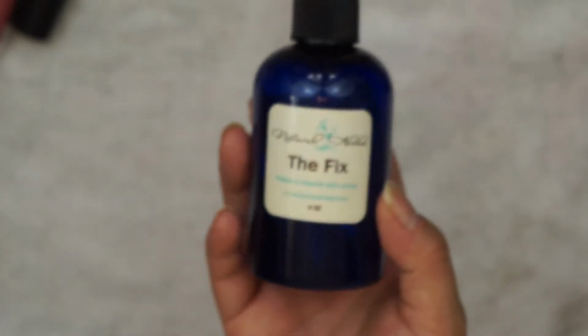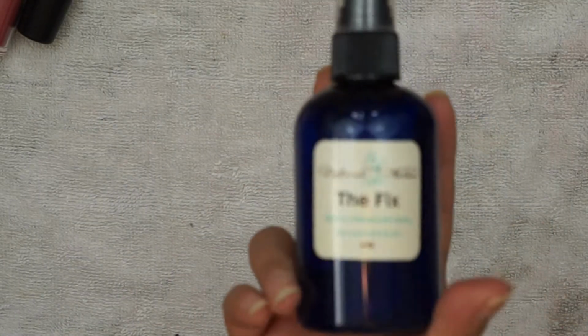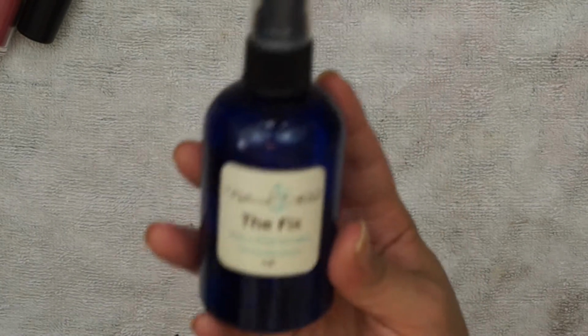I finished off mainly one toner that I wanted to show you. This is the Natural Aloha's The Fix. And you can also get this on their website or wherever you find their deodorant. But yeah, I found that it worked okay, but I did switch to the Thayer's Witch Hazel toner, which I find is a little more astringent for me and works a little better.